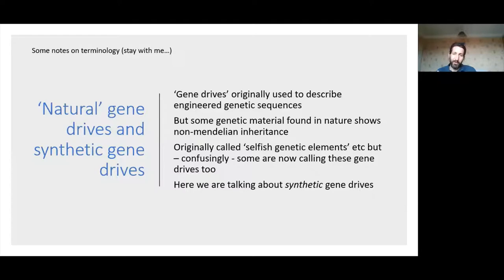So the term gene drive was originally coined to describe engineered or synthetic genetic sequences that display this non-Mendelian inheritance. However, some genetic material found in nature also shows non-Mendelian inheritance. And this has been known about by scientists for some time. In fact, it gave the idea for engineered gene drives. And there were various terms for this natural genetic material that shows non-Mendelian inheritance.